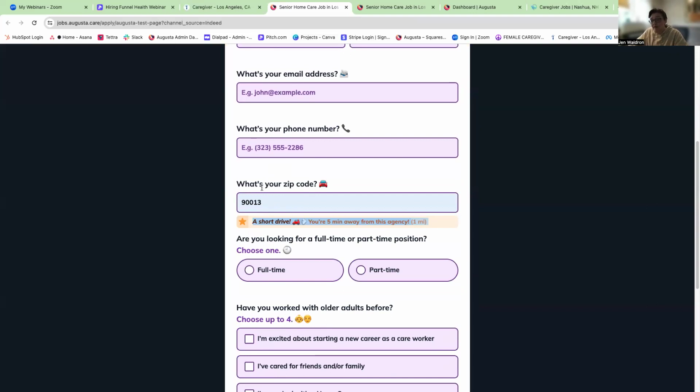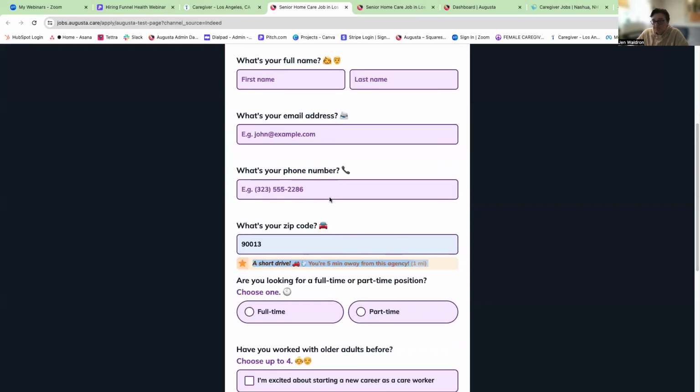This is a really motivating factor for applicants to know when they are close to the office, because it's literally going to make it easier mentally for them to come in, because it's like, oh, I don't have to spend that much money or time on anything to be able to show up. And if you combine that with a call right away to this person to tell them how excited you are to have that interview with them, it's going to make them even more motivated.